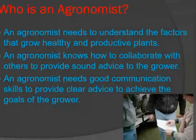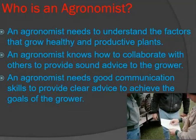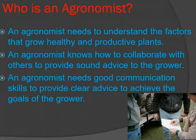So what is, or who is, an agronomist? You've got your notepads. An agronomist needs to understand the factors that grow healthy and productive plants. We're all about growing plants, whether it's in the garden or a commercial operation. I've had the privilege over the years, some of my first clients were in Cincinnati, that I worked with greenhouses that grew tomatoes and lettuce and cucumbers. And some of those farms, well, those glass farms, some were an acre, some were up to 3 acres in size, which is huge. And that was a great experience and fun to do in the wintertime, to go in and see 3 acres of lettuce growing in the middle of January.